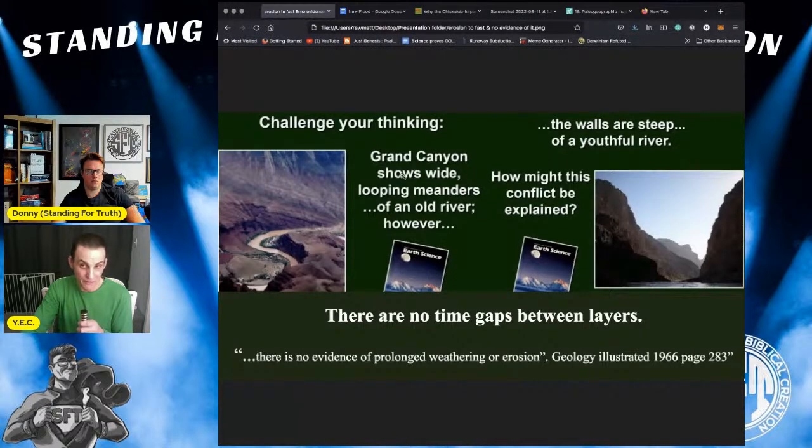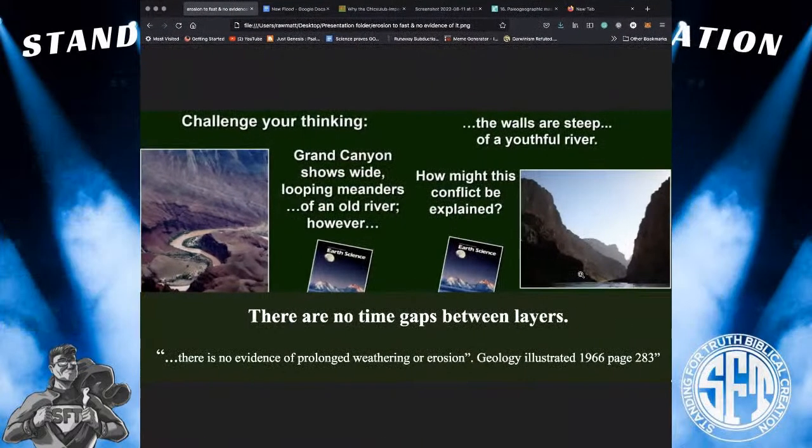So this was supposed to be challenging your thinking. This was a book made for kids. They said the Grand Canyon shows wide looping, meandering rivers. So how is that? The walls are youthful, right? These walls, why, the rapid rate of decay pushing debris from erosion into this river is fast. So how could the walls still be there? That makes no sense. They're so young, right?